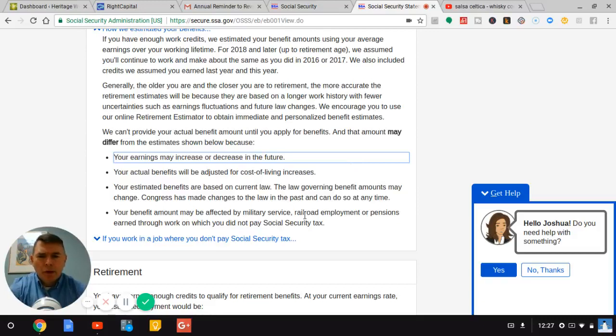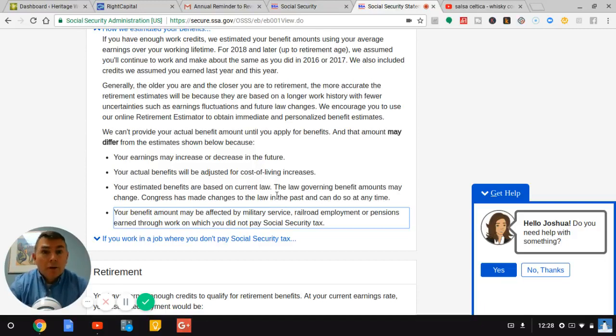There is something for railroad employment. I don't know what that is. I guess I could learn it, but I'm not familiar with that. I'm not sure about military service either, because military certainly pays into it. I don't know what the military service provision would be, but if that's you, you might want to look into it. For me, I think that's minimal, but I might be wrong there. So don't take my word as gospel.